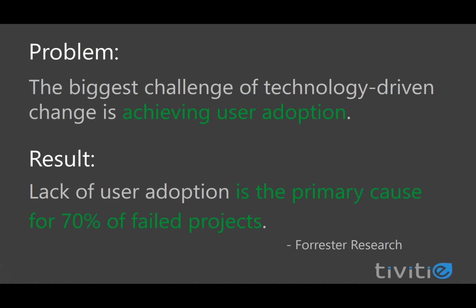And this is where technology adoption comes into play. The biggest challenge of technology-driven change is achieving user adoption. Dig in a little deeper and we find that 70% of failed projects is actually due to lack of adoption of the tools being used. And in fact, another fun fact for you, 50% of functionality that is paid for by an organization is simply not used. This is a problem, and it's a problem that we here at Tivity have made our priority to address.